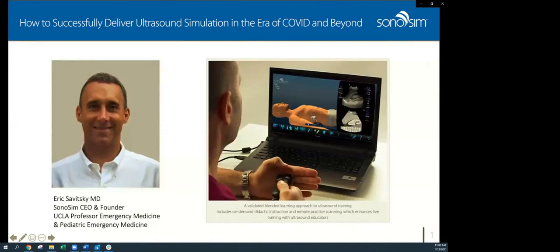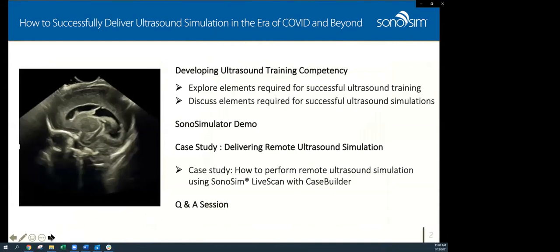One of the topics we want to discuss is what the key elements are that are required to develop ultrasound training competency. We'll spend some time talking about the elements that enable someone to develop ultrasound competency. Then, as a follow-on, what are the critical elements required to perform and enable ultrasound simulation that leads to ultrasound competency. We'll spend about 15-20 minutes delving into these topics.